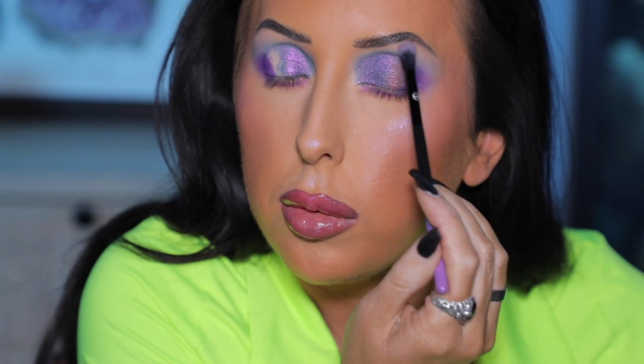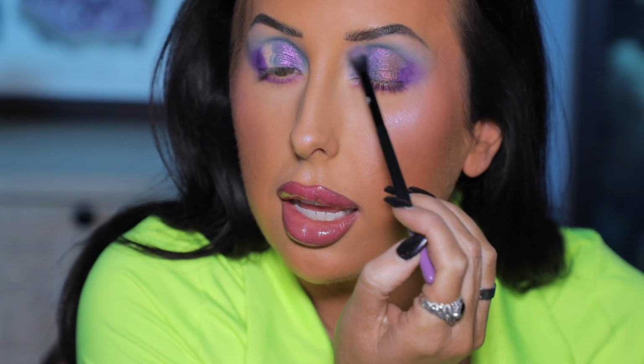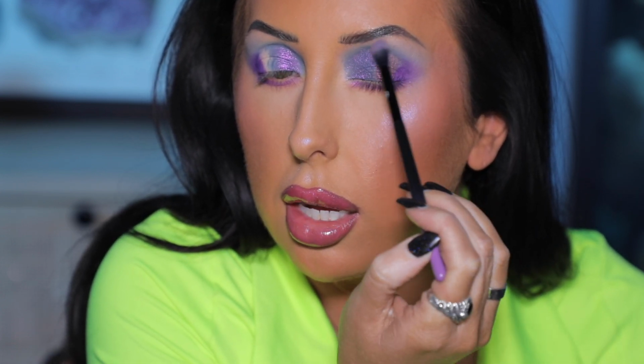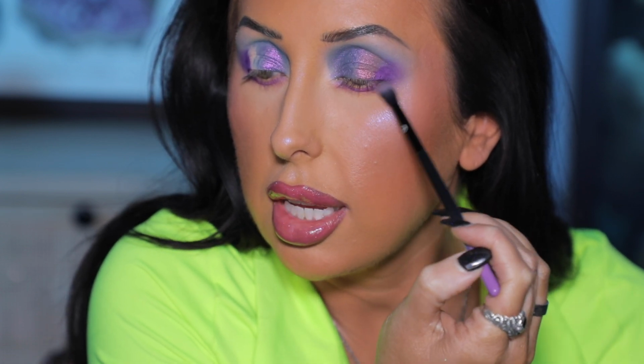I'm just going to go with that purple fluffy brush from the set and buff, make sure I don't have any harsh lines. I'll probably do that again before I finish off the look, but I'm just running this here.